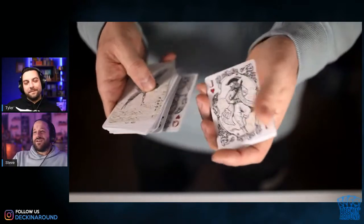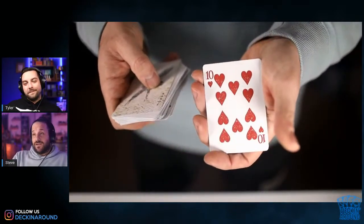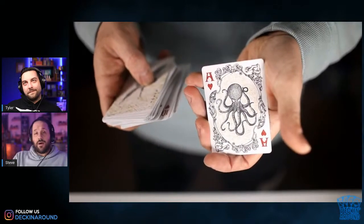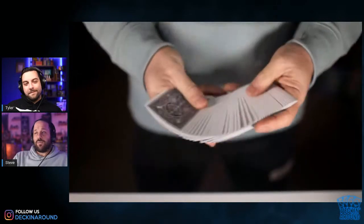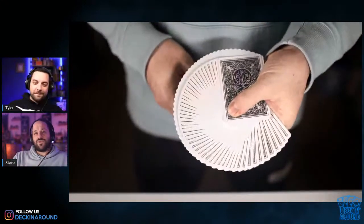But yeah, I mean, if you like pirates, you're gonna love this deck. If you like Blink 182, you're gonna love this deck. It's definitely a fun deck. This is honestly the first time I've opened up a "Hi, my name is Mark" deck, so I've never even seen the original. It was really cool to open it up and see what the court cards are all about, and all those designs and the filigree around the court cards was really cool.